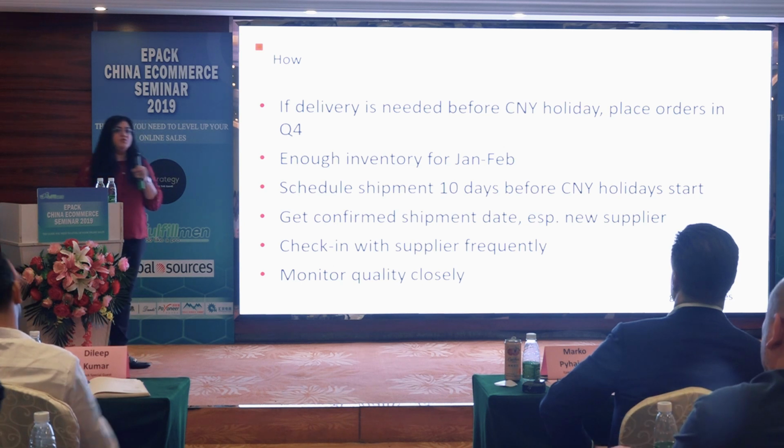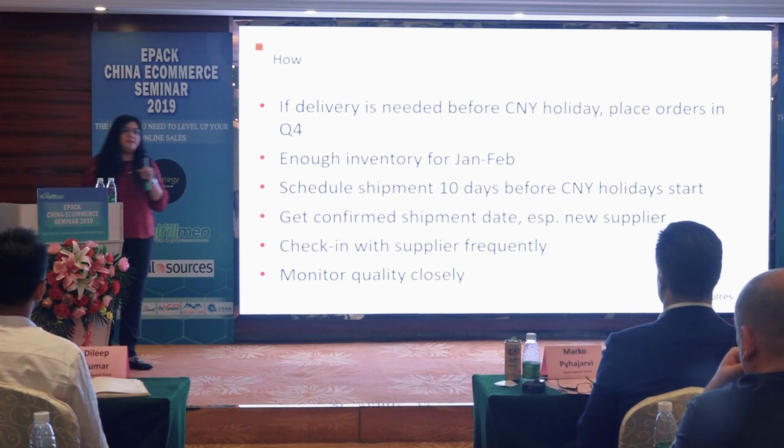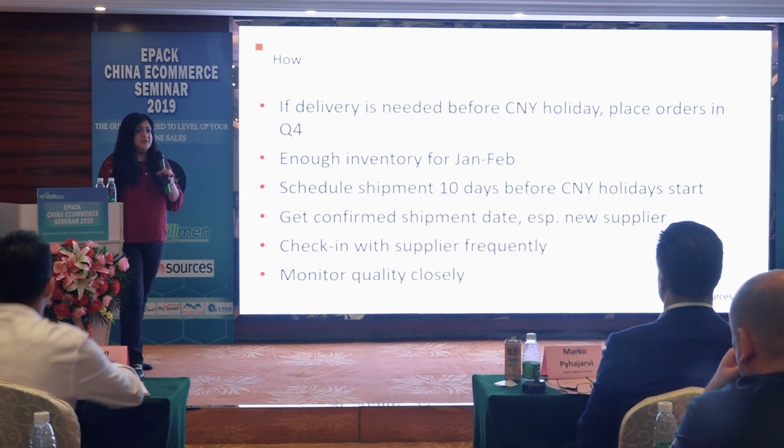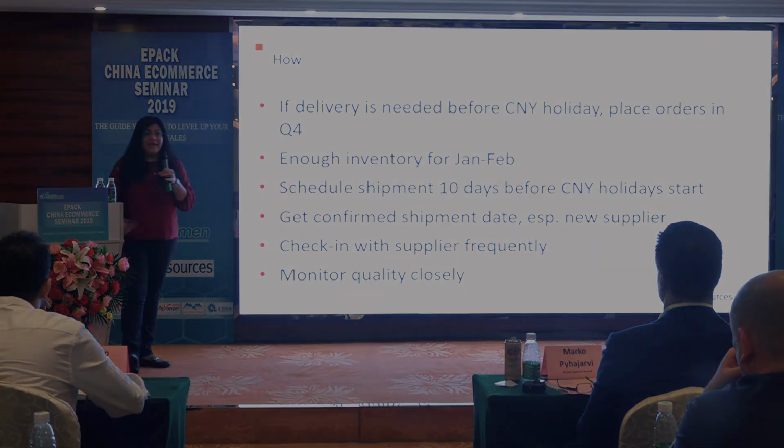And then you also have to monitor quality more closely during this time. Definitely have to do inspections and make sure that there are no quality issues with your product, because this is the time when a lot of the quality issues can happen.